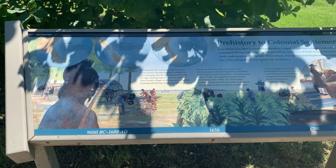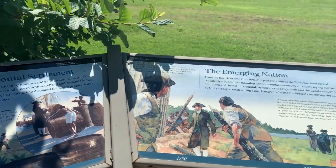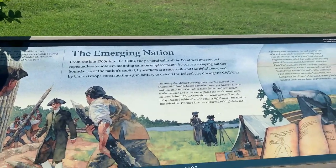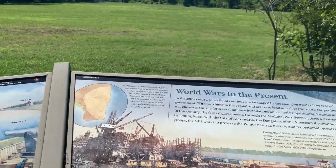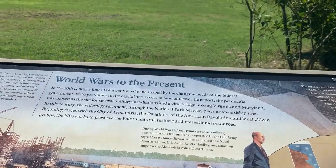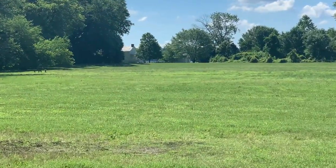And let's check this out. So this is all of the history of Jones Point. So we have prehistory to colonial settlement. Talk about a lot of that with tobacco. The emerging nation. So we get the Revolutionary War. We talk about world wars to the present with the shipbuilding. And you have the bridge. And then if you can see off into the distance, you have the lighthouse.